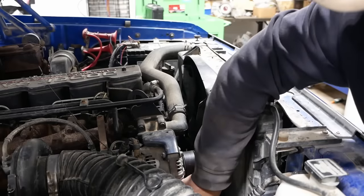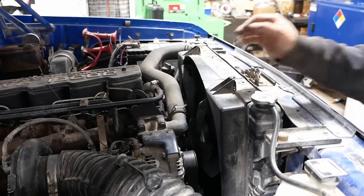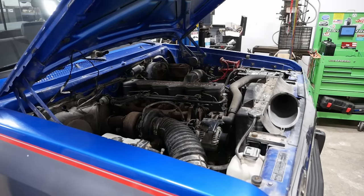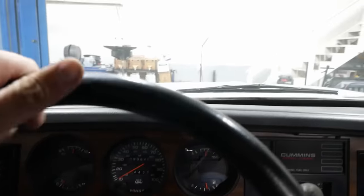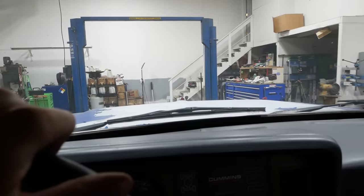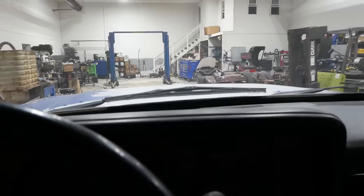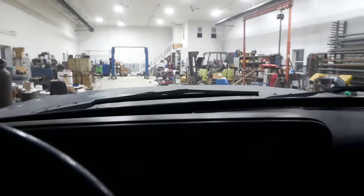Okay, took 2 tries, we got the right belt. Shroud's back in. I think we're all set. Feels like the idle might be a little bit high, but it runs like a champ. Of course. Doesn't stop.